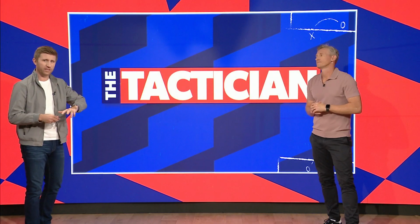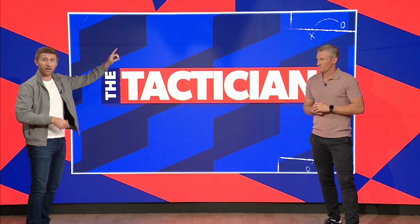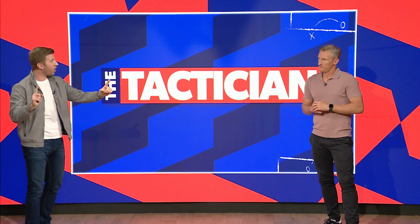But from Ufuk Talay's perspective, Macca, he wants the width and he wants that attacking impetus from Jordan Courtney-Perkins if it is him on the left-hand side and Dr. Jesus on the right. But what happens when they get caught out, as we're going to see in this next clip? What are the dangers of having players that high up in this system?